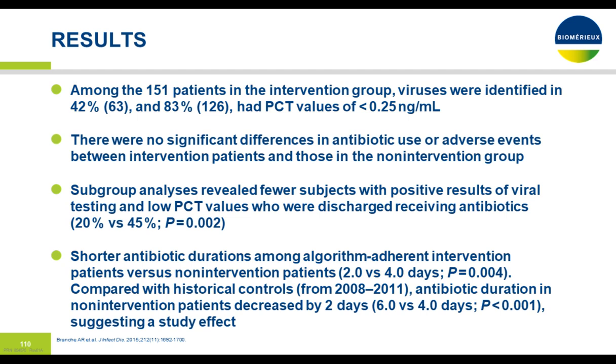Again, there was no significant difference in antibiotic use or adverse events between the intervention patients and those in the non-intervention group. Subgroup analysis did, however, reveal fewer subjects with positive tests of viral infection and low PCT values who were discharged receiving antibiotics. So a lot more patients were started than probably needed to be at the front end, but there was a reduction in antibiotics at the time of discharge, which is encouraging. Shorter antibiotic durations among algorithm adherent interventions, 2 versus 4 days, compared with historical controls from the past 6 versus 4 days.